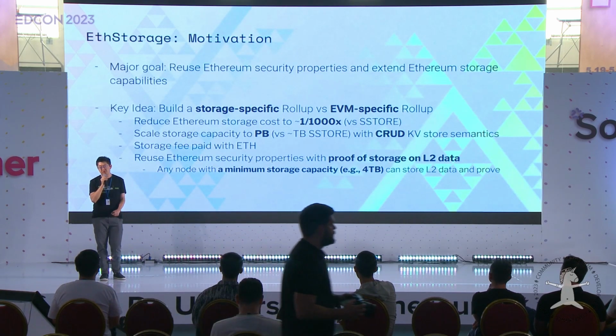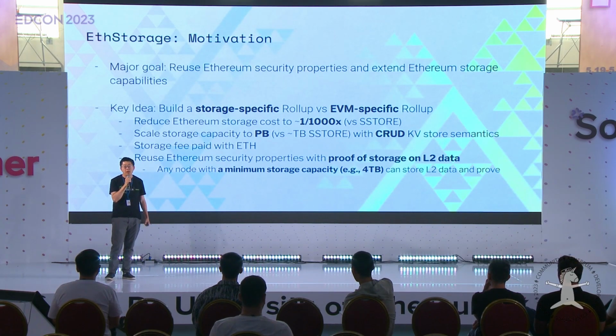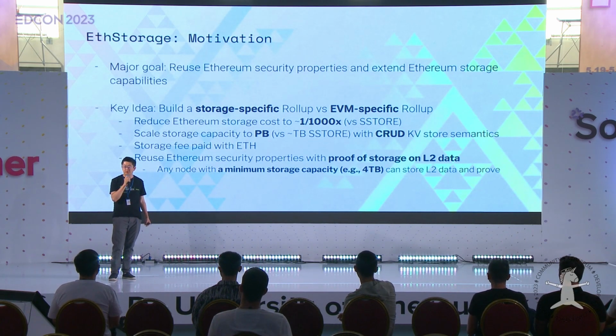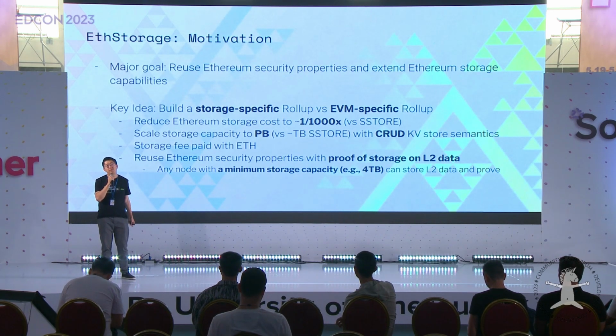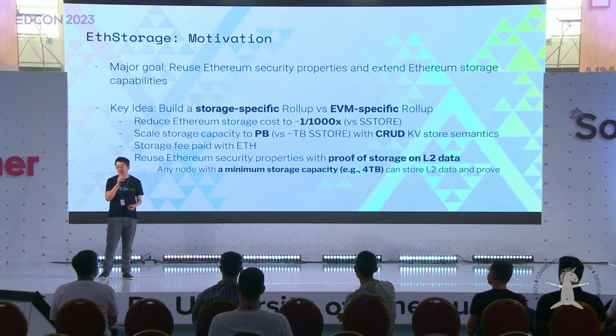So what is EthStorage? As we all know, Ethereum is moving towards its rollup-centric scalability roadmap, where the current focus is to scale Ethereum computational power, which is TPS. At the same time, we observe there's a great demand on Ethereum's storage capacity, so that we are able to reuse Ethereum mainnet security while extending the Ethereum storage capabilities. This comes with the idea of storage rollup versus EVM rollup, so that we are able to reduce the Ethereum storage cost to 1 over 1,000, while scaling the capacity to petabytes with create, read, update, delete key value semantics.